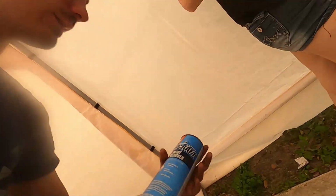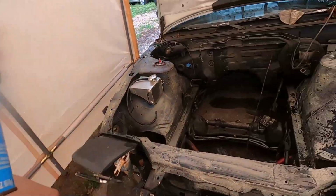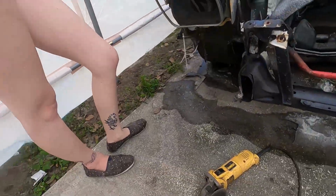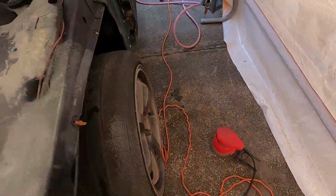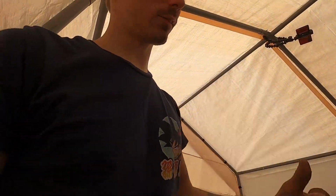We're going to go to the auto parts store, I think AutoZone, and get some aircraft remover. I think this can is bad. It's been sitting on the shelf for a little while, so we're going to get a couple cans of that so we can strip this paint down and keep going. I also have to get a couple different sanding papers. They don't fit my sander. I'm not sure why. I think that's the Velcro type and this is the stick-on type. So we're going to head to AutoZone and get some supplies and we'll be right back.